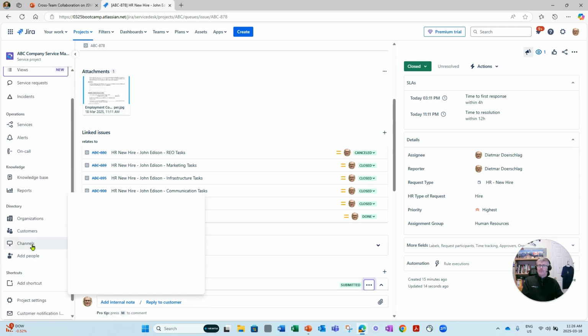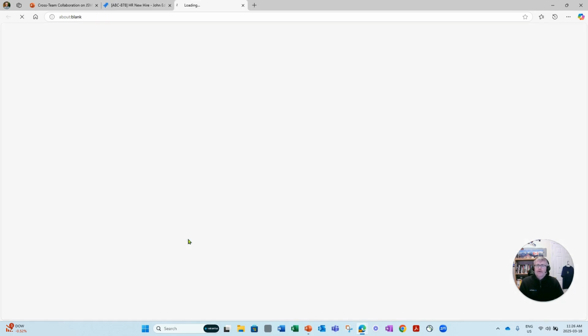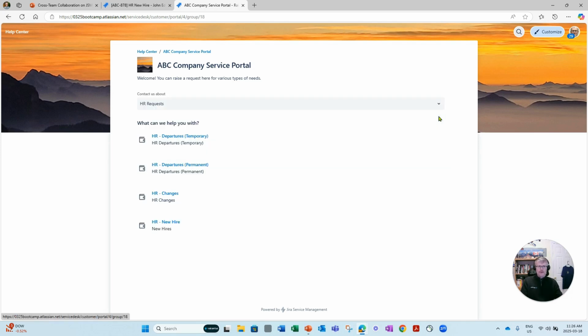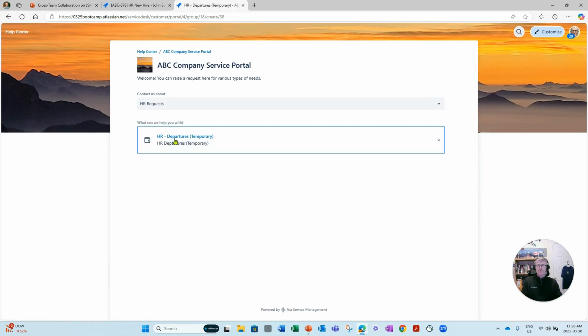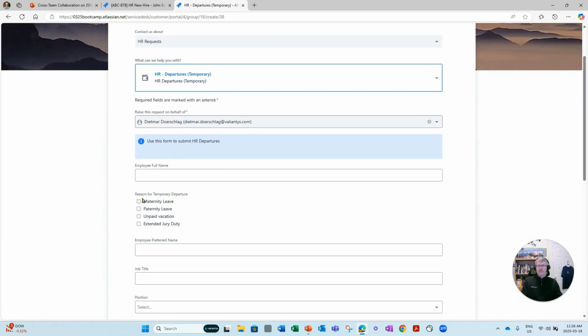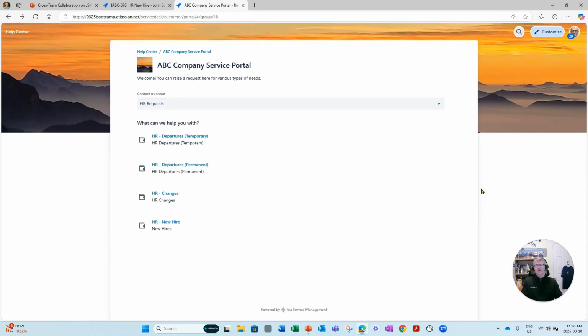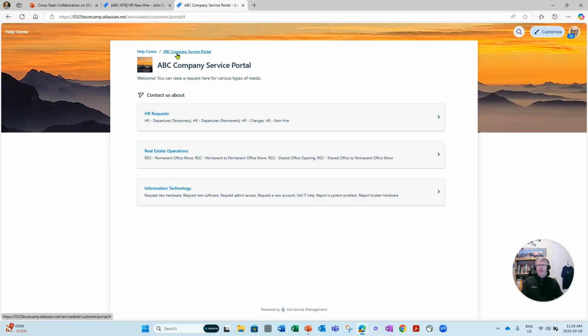Now, if we go back to the portal, there are, of course, various HR processes that you can build using the same principles. New hire processes, HR change processes, permanent or temp departures. If somebody goes on mat leave or paternity leave, you can launch a different form where you are tracking the reasons for the departure, and then it spins up task lists similar to what I demonstrated for the HR process.